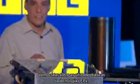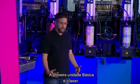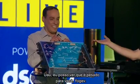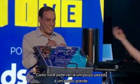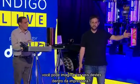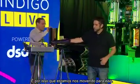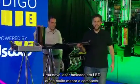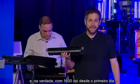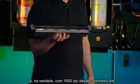Let's talk about the building blocks of LEPX technology. The first building block is the writing head. This is the writing head we have today in Series 3. Wow, I can see that's heavy for you, Yogev. Yeah, as you can see, it's a bit heavy, it's a bit large. You can imagine having 6 of these inside the press would be not very effective. That's why we're moving to this, a new LED-based writing head that is much smaller and compact, and actually 1,600 DPI from day one.